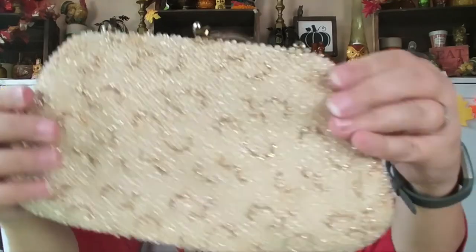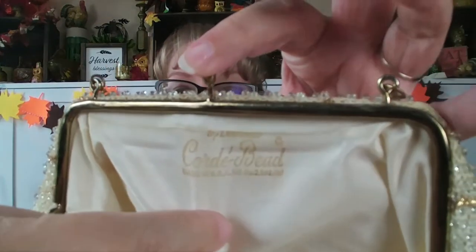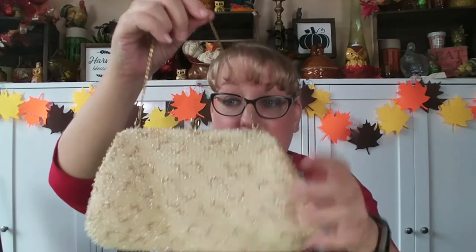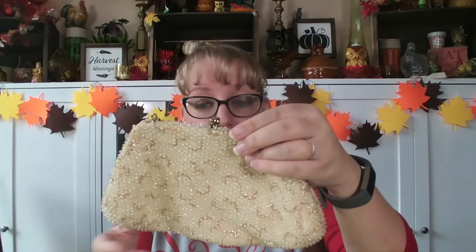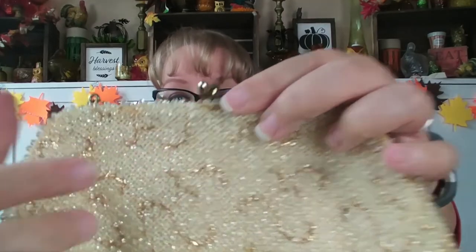So this is a lovely, where do I have it? Lumiered 1950s beaded purse. It's got the little gold chain, and on the inside, it's probably Lumiered. Let's see if I can get this to pull down. By Lumiered, Cours de Bead, made in USA. I don't know if you guys can see that. So this is like a 1950s purse. Similar ones are going like 20 to 30 online, but there's all different sizes, all different styles, and that's just listed. All this is gold threaded like a leaf pattern.